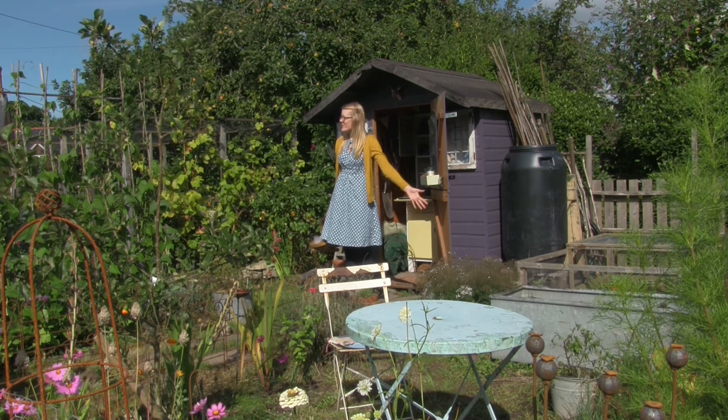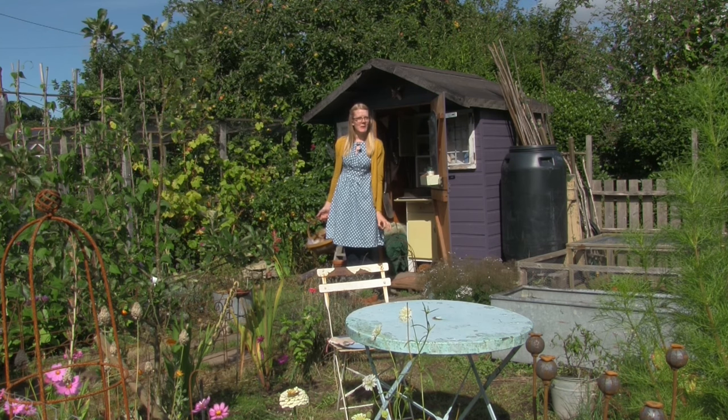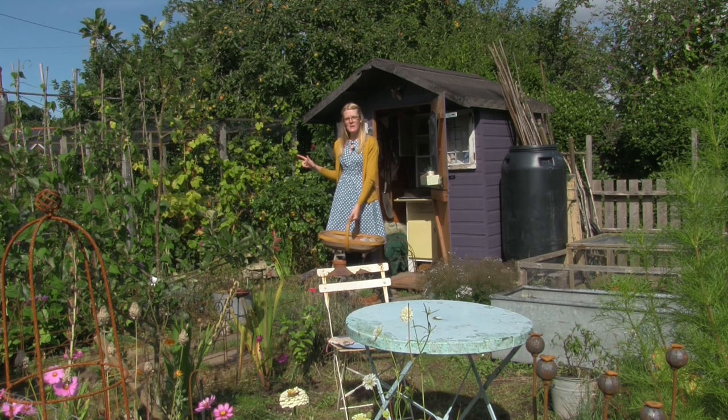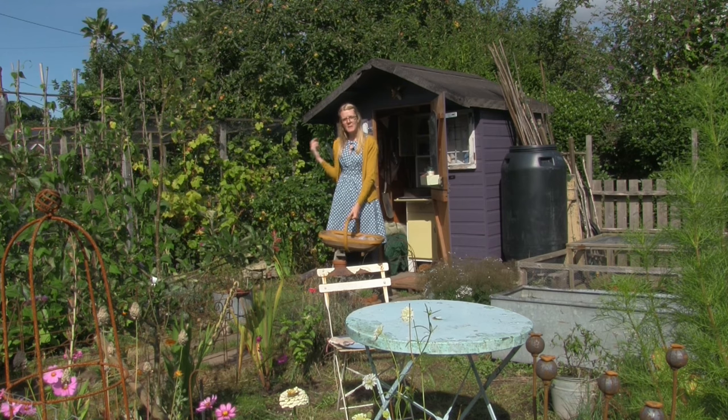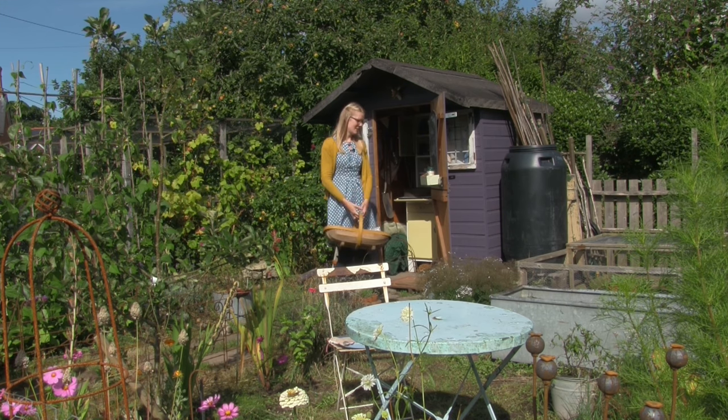Now the sun is shining and I have the whole day to myself to spend at the allotment. So the jobs today will be picking and harvesting the sweet corn. I'll also be harvesting some carrots and some raspberries, and I'll be taking some lavender cuttings too.